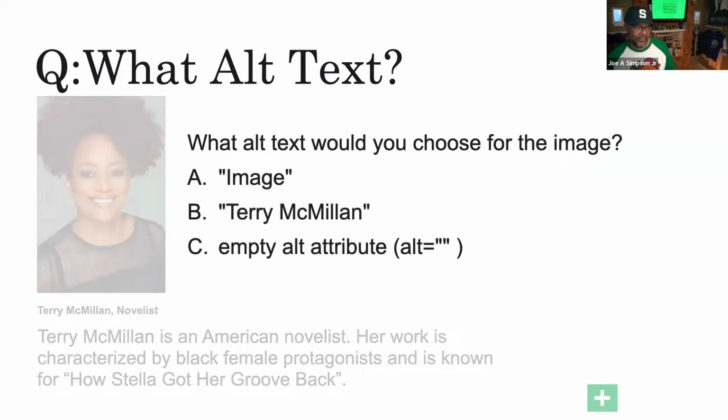Should it be A, image? Should it be B, Terry McMillan? Or should it be C, it should be empty? Because it's provided enough context to the image with the text around it that you don't have to put anything. All right, let me know what your answer is.